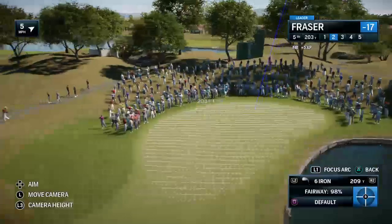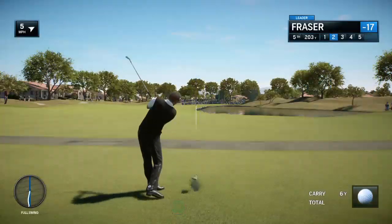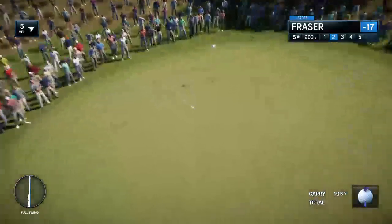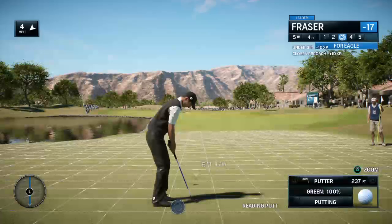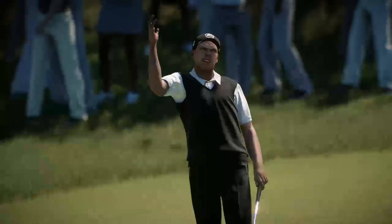Second shot. I like the looks of this one. Just a superb shot. You're not going to see much better than that all day today. Good roll.